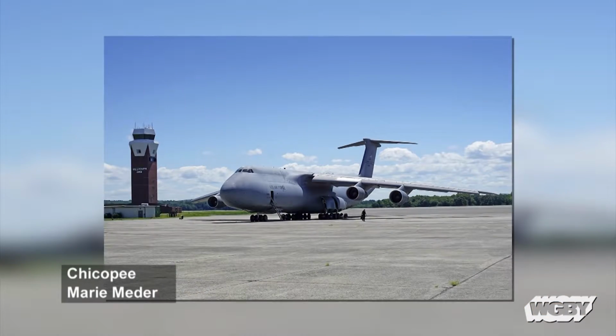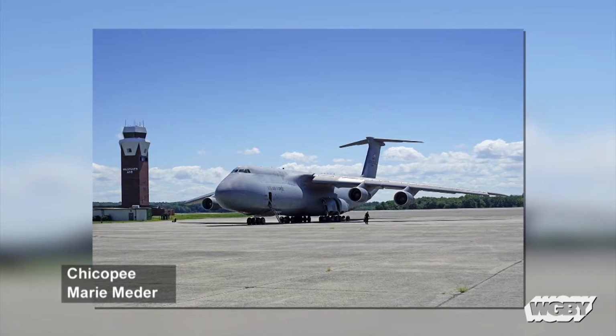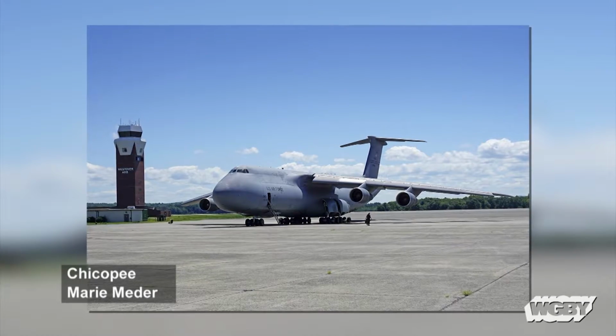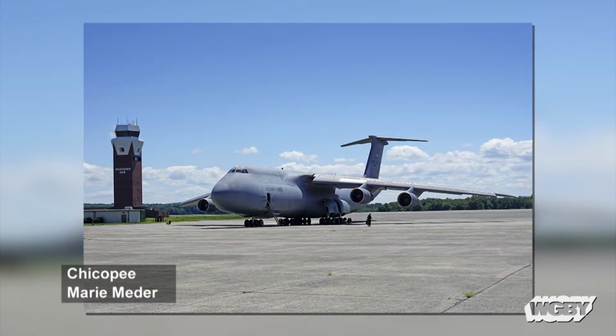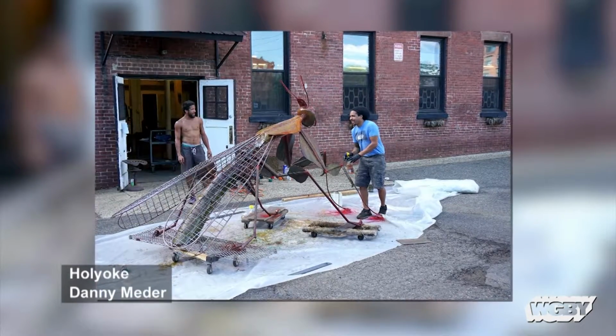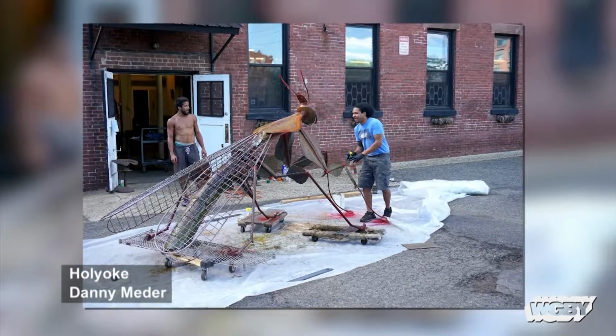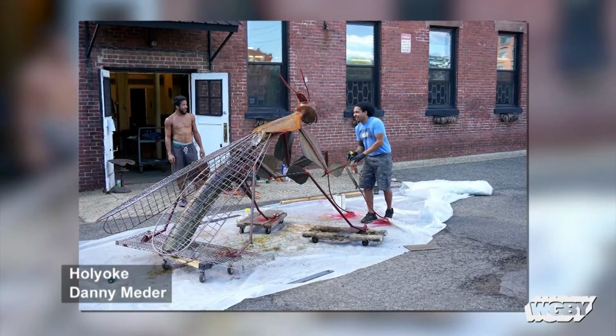Some of the towns, you're going to find the things you would expect. Chicopee is a great example. We've got a wonderful picture of Westover Air Force Base and one of the last C-5As that were there. We've got another picture of downtown Holyoke and how that's being converted from the old mills to artist studios and new businesses.